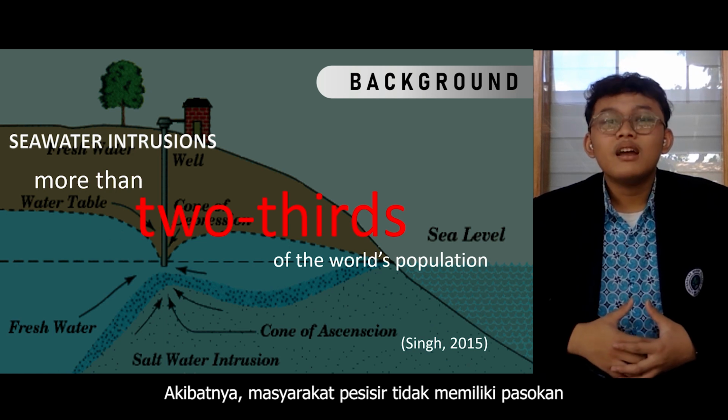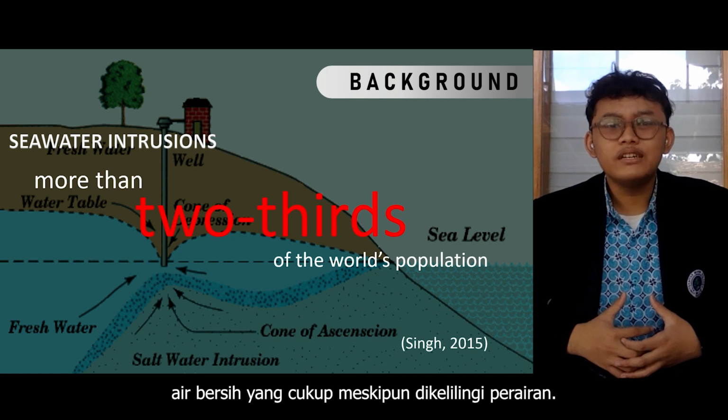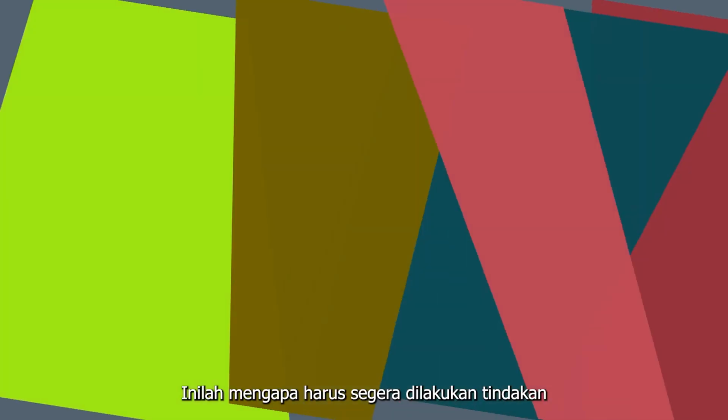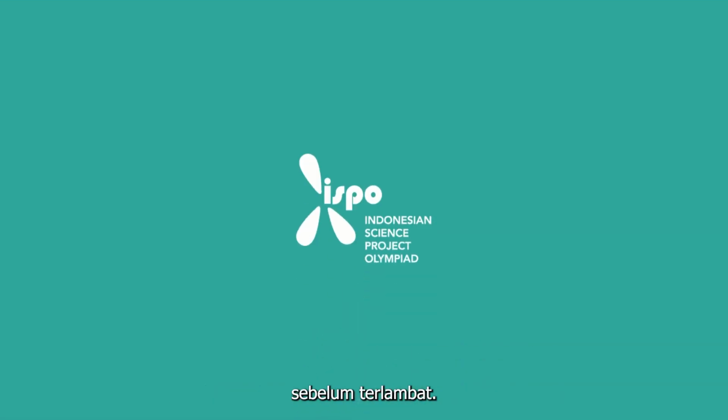Due to this problem, coastal communities do not have an adequate supply of clean water despite being surrounded by water. This is why definitive action must be taken towards creating feasible, sustainable solutions before it's too late.